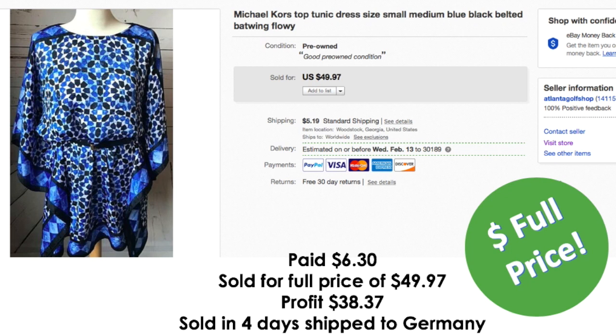Okay, I loved this item when I found it. I just thought this was so cool and somebody was going to love it. Michael Kors tunic dress, belted. So it was really just a big square of material, but it was made in such a way that when you put it on, the sleeves are bat wing sleeves, and it was very flowy. Could have been worn as a dress or a top.